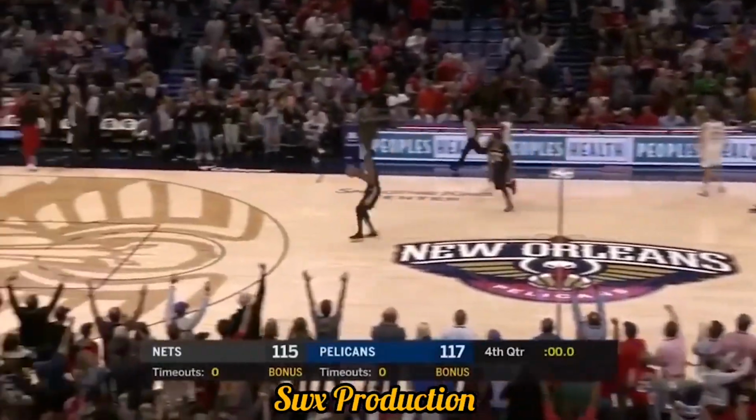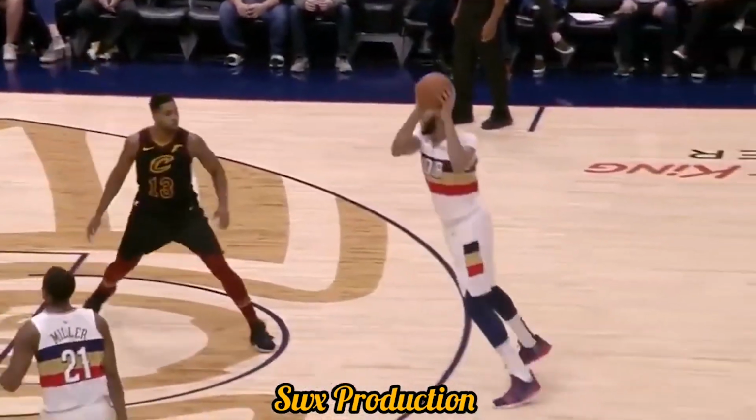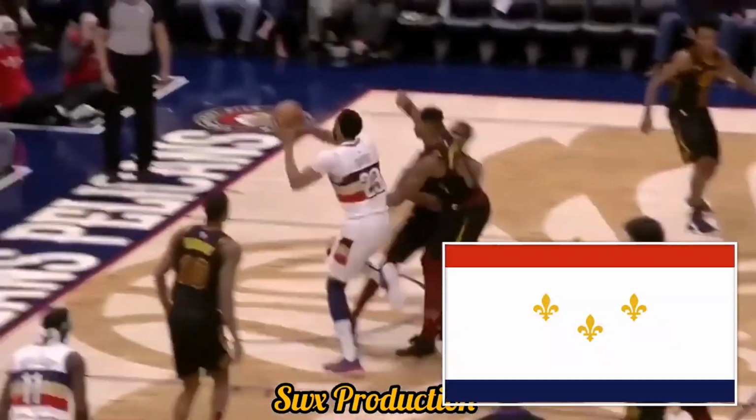This design is clever in just so many ways. The colors of navy, red, and gold are the same colors used for the flag of New Orleans. Lastly, the word mark of New Orleans is spread across the pelican wingspan, making for a heck of a logo.